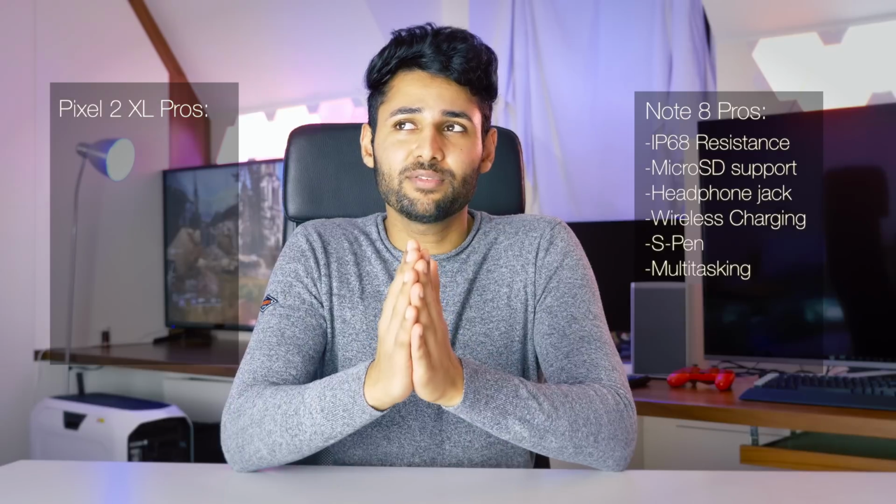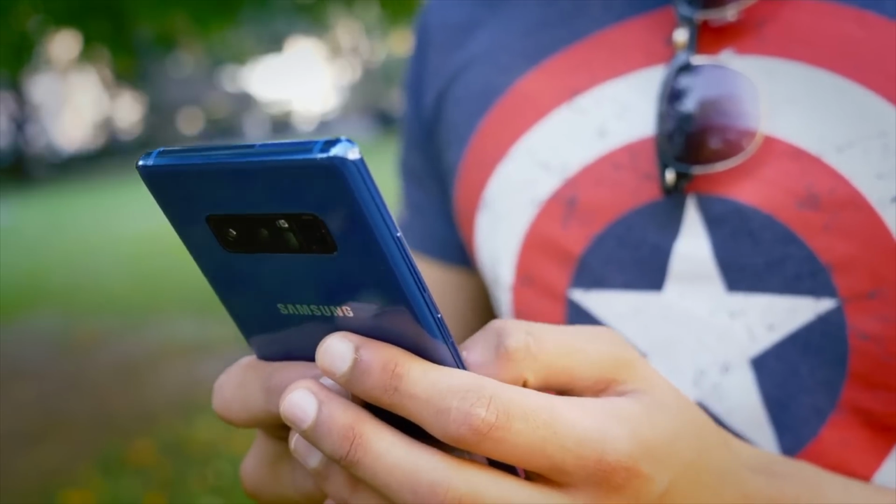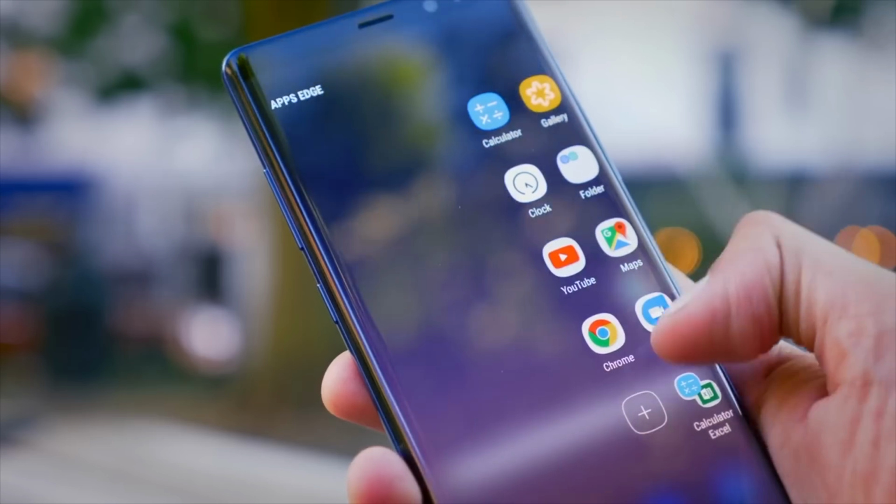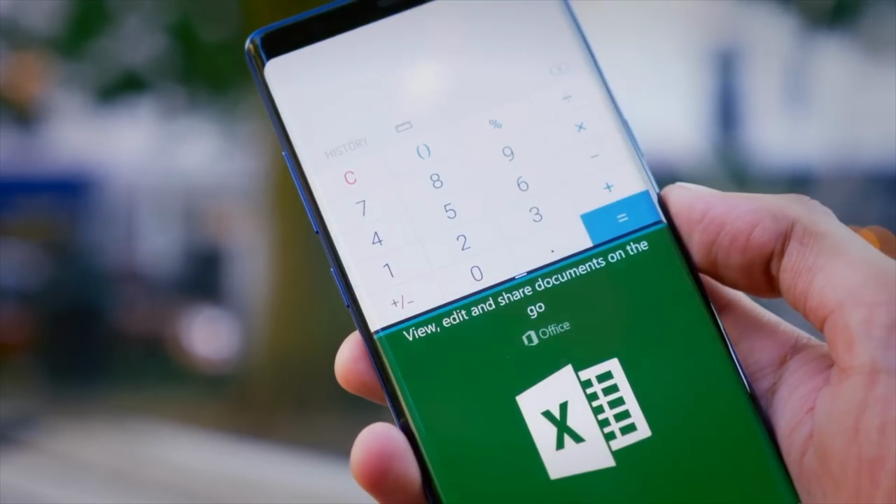Now from my personal experience using the Note 8 as my daily phone, it's the kind of thing I found is cool in concept, but I don't find myself using it very much just because most things are easy enough to do with your fingers. Having said that, Samsung with the Note 8 has also implemented some pretty cool multitasking features. The ability to open dual apps, for example 2 apps that automatically open at the same time in split screen mode, I think is really cool.